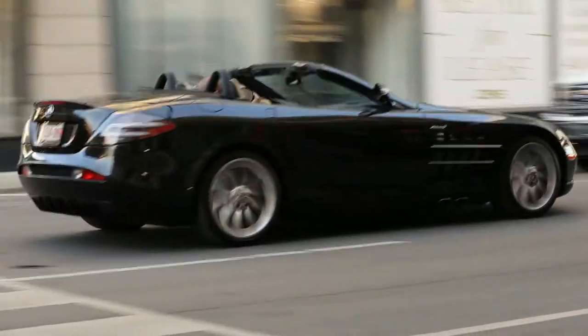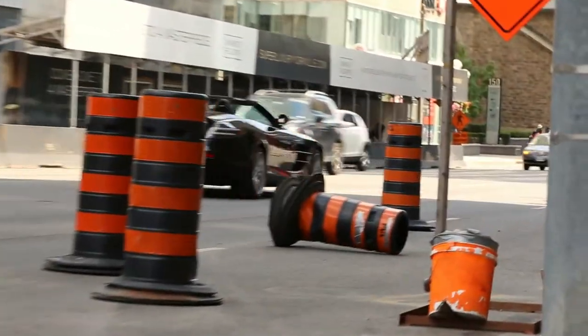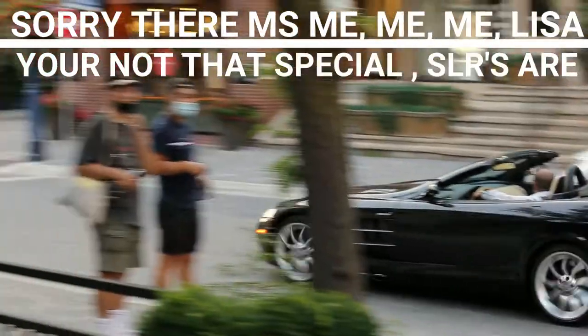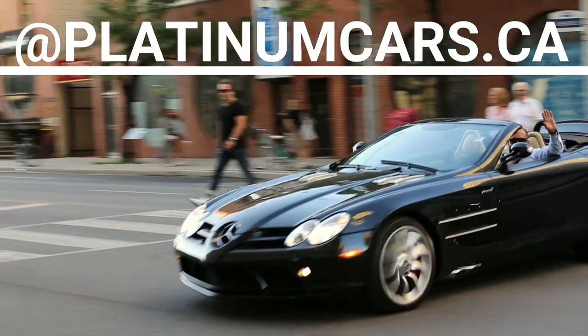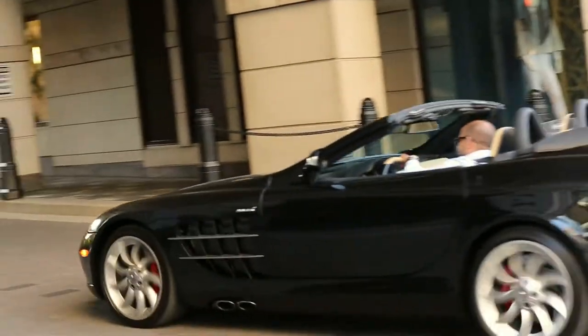Sean in the SLR. SLR. Wow, SLR. No, take a picture of me, Elisa. Sean in the SLR, looks amazing, my friend. Yeah, I will. Okay, man, thank you.